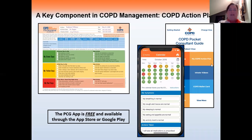Okay, so looking here on the screen with me, over here on the left-hand side, you'll see the paper version of the My COPD Action Plan, but there's also a digital version of this tool, and you can find it here on the right side of your screen. This is what it looks like. It's called the COPD Pocket Consultant Guide app. And so we call it the PCG. And the PCG app is a free app, and it's available to you through the App Store or through Google Play.